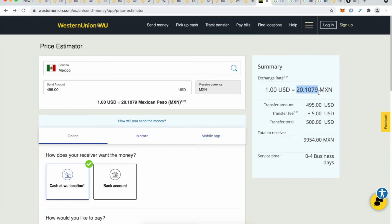So if someone is sending $1,000, they're losing around 500 pesos, which comes out to about $25. So that's $25 plus this $5 transfer fee. That's already $30 right there. Now, if you're sending less, then you lose less in the exchange. But if you're sending more, then you're losing even more. So we're going to compare the amount that I send, which is $500, Western Union here versus how much money we get by sending it using the cryptocurrency.